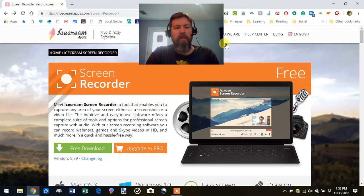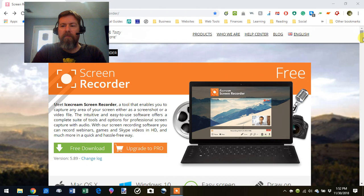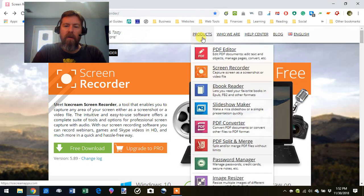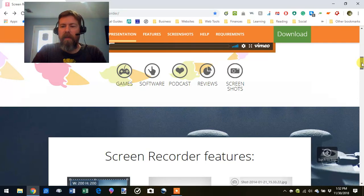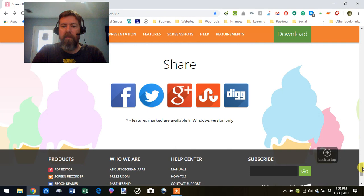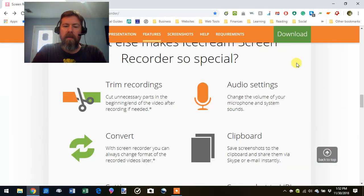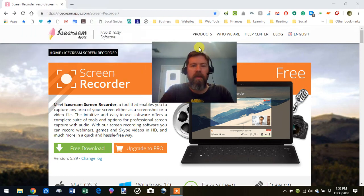It's icecreamapps.com, and this is Screen Recorder, and I'll go ahead and show you. Let me move me out of the way, show you some of the additional products that they have. And they also have, all the way at the bottom down here, I might have to go to the main page, but they actually have, let me go back to the main page. Let me go home. And it's just floating across the page here.